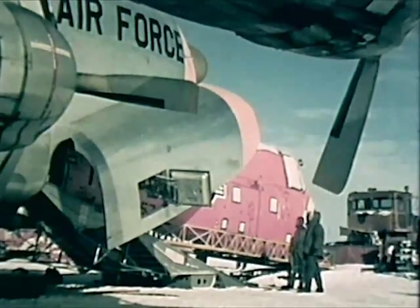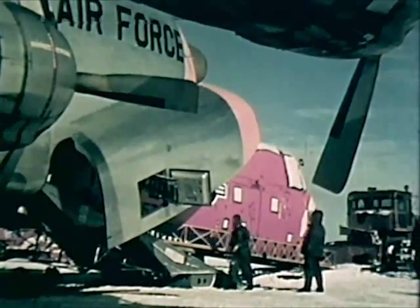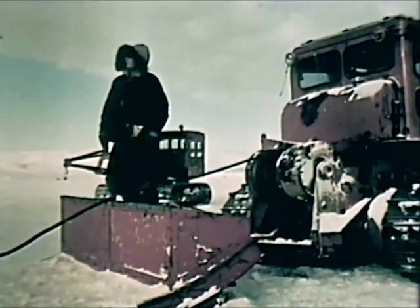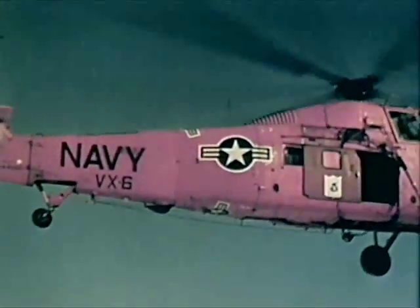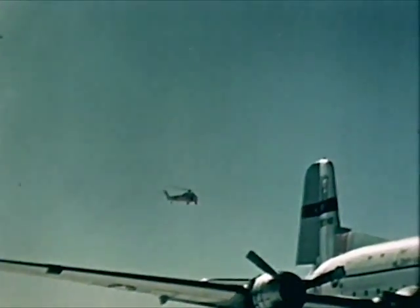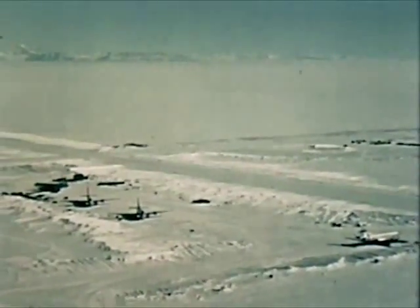The helicopter is part of the priority cargo needed by the Navy task unit here at McMurdo and serves a valuable function traversing the distance between the port area and the air facility. It also serves as a rescue vehicle. And the Air Photographic and Charting Service cameramen put it to use to gain these aerial views of the McMurdo camp.